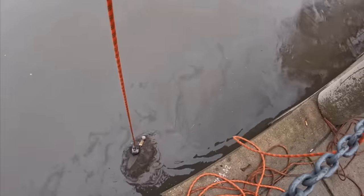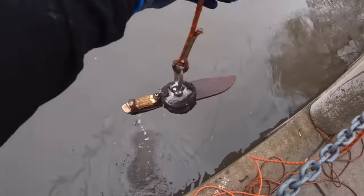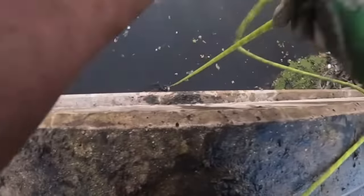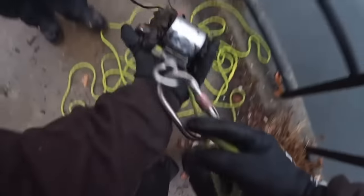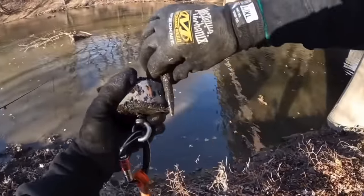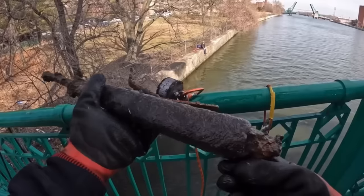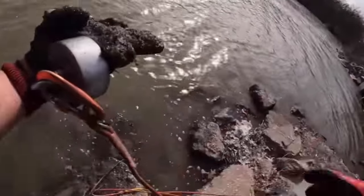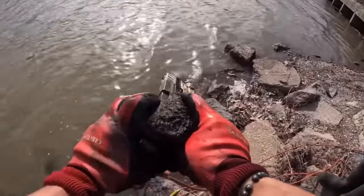Yes! Oh! What? Whoa! No way, dude, another one! Oh, I got a gun on here. Holy cow, that's a 50 cal. This is an AR-15 barrel. Good weight. No way! Danny's just found a gun.